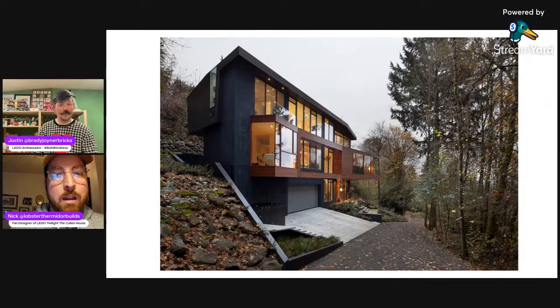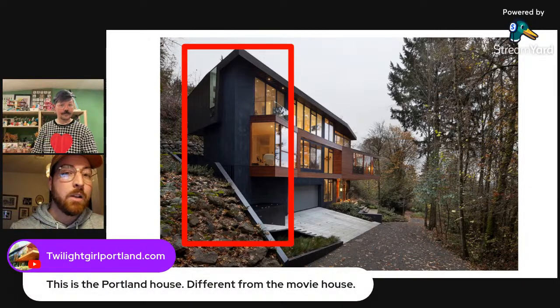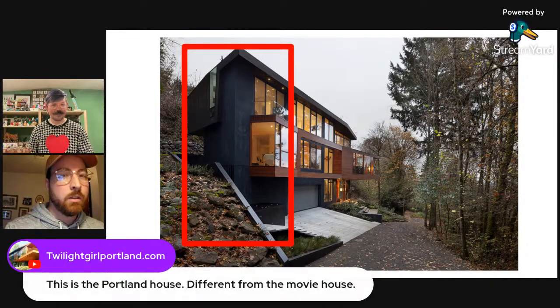And here's the same house from this view. What is important to note here, though, is this is not what the house looks like in the movies at all. There's a whole section of the house right here that was added after the movies to the real house. This is a real house. This is the Hoke house. And I see this is a Portland house, different than what's used in the movie.